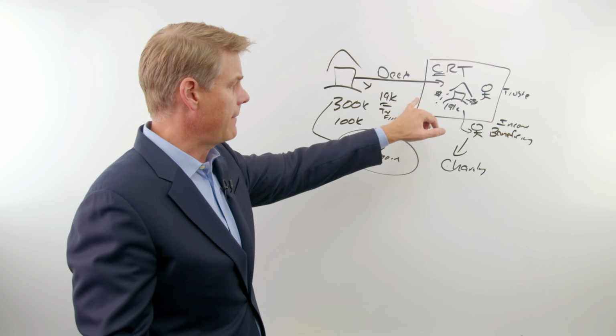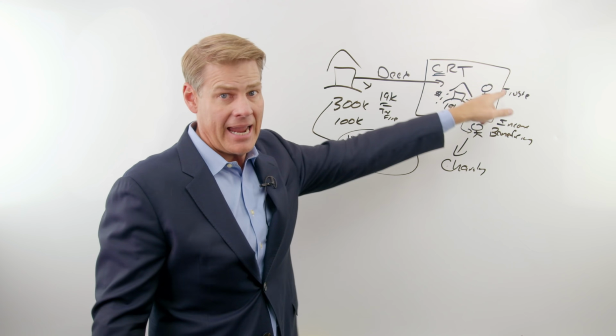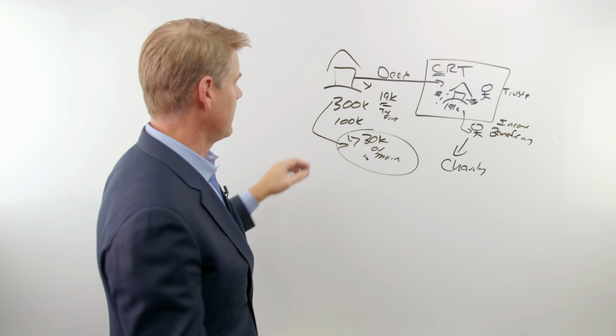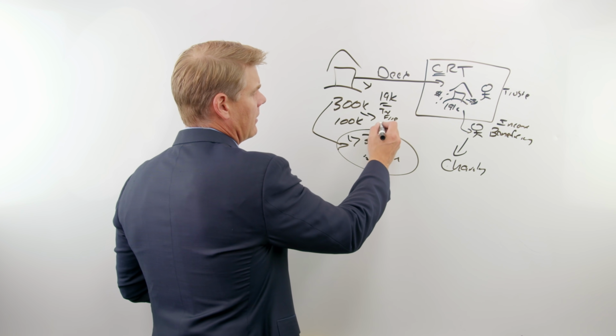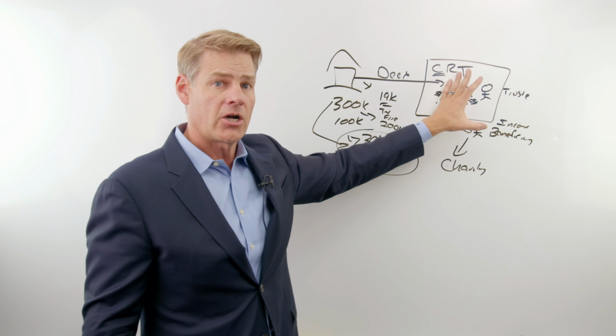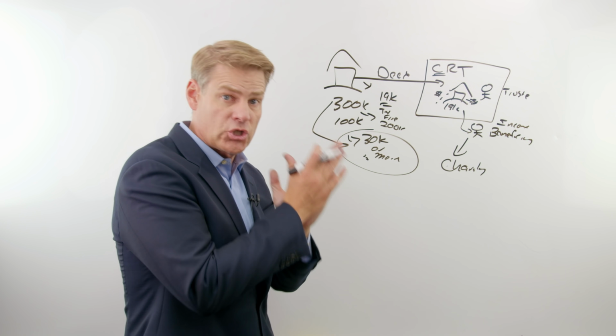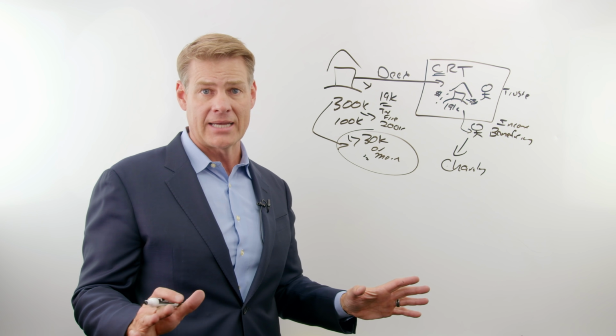A charitable remainder trust will not pay taxes on any of that income. In fact, you could sell that house. Let's say I'm thinking about selling it. If I sold it here, I would have $200,000 in taxable gain. But if I put it into my CRT, I'll still have that taxable gain, but because it's a CRT, a charitable remainder trust, I don't pay any taxes on it.